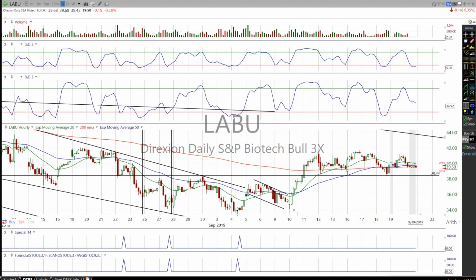Here's a nice downward channel. There wasn't really a divergence, but it had a nice reversal candle, and it took off. Now it's been just chopping around sideways. Stochastics are not set up. The last time we got oversold was there, and we did get a little pop. Before that, not really too much going on, and back here we did. So we could see a little pop, little pop, little pop, big pop, little pop, and drag.